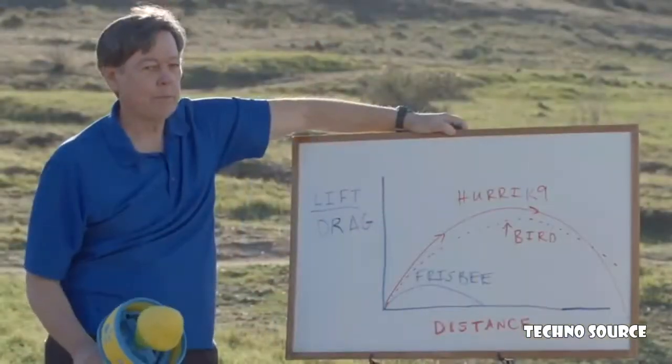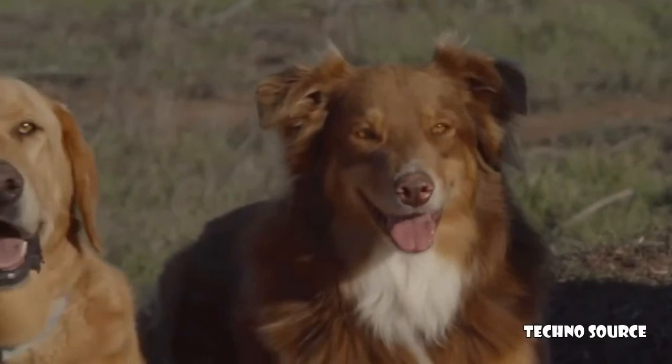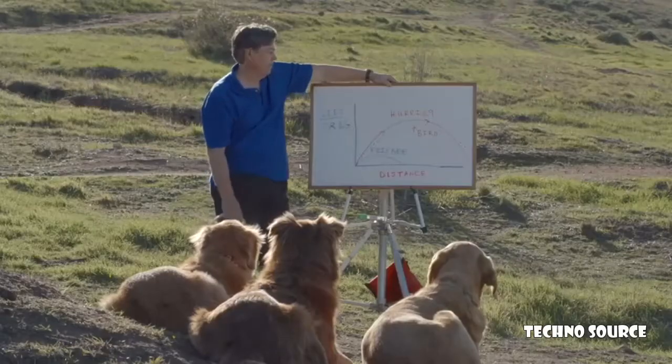Here we go, dogs. This is Aerodynamics 101. While we've been teaching dogs, we've been talking to dog trainers too. Something really great about this toy is that it also floats, so if you have an active dog who likes the water, it would be a great idea as well.